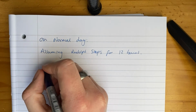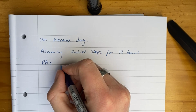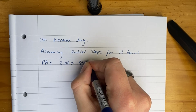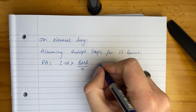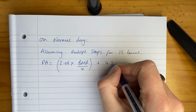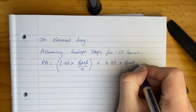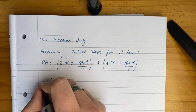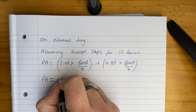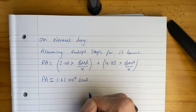For an average deer, we can work out the physical activity due to walking to be 2.06 multiplied by the BMR. Now if we're just looking for a 6-hour period, we would divide our BMR by 4, and times that by 2.06 to get the amount of energy that Rudolph would use by walking in 6 hours. To get the energy expended while running, we would do the same thing but multiplied by 4.75. When plugging the numbers in, we get the energy expended due to physical activity to be about 1.61 times 10 to the 4 calories, or about 16,000 calories.